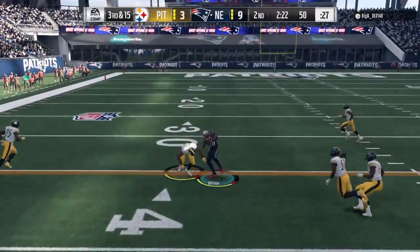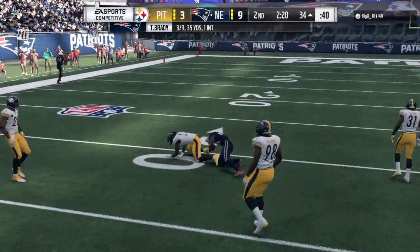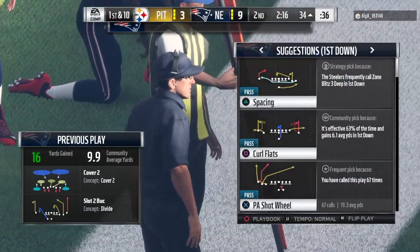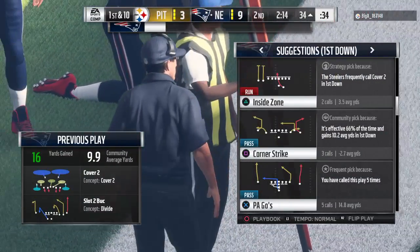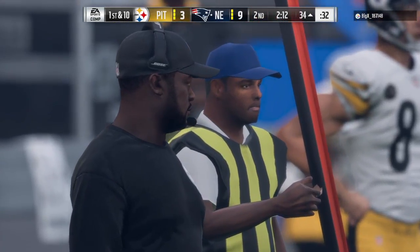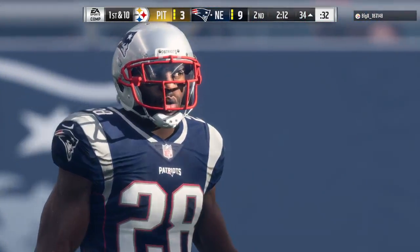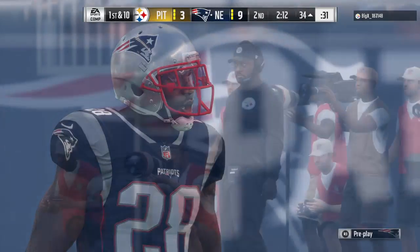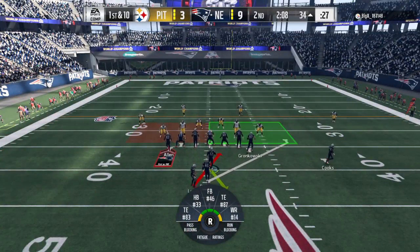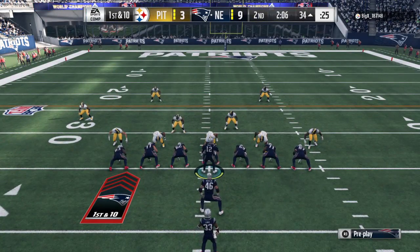And a dump off to White. And he gets it to the 34. Good enough for the first. It'll be a Patriot first down on a pickup of 16. And I know you can't really see it, but that play spells frustration with a capital F for the guys on defense. They covered everyone else, end up going to the running back out of the backfield, and he picks up a back-breaking first down.